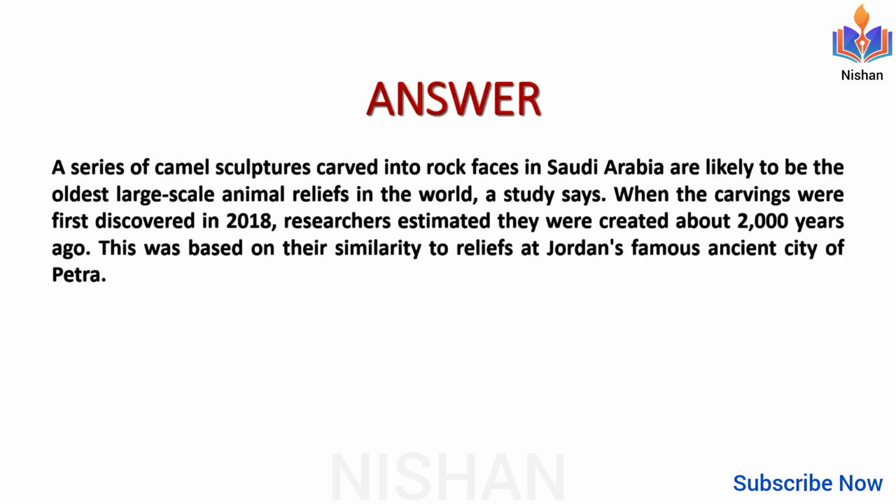A series of camel sculptures carved into rock faces in Saudi Arabia are likely to be the oldest large-scale animal reliefs in the world, a study says. When the carvings were first discovered in 2018, researchers estimated they were created about 2,000 years ago. This was based on their similarity to reliefs at Jordan's famous ancient city of Petra.